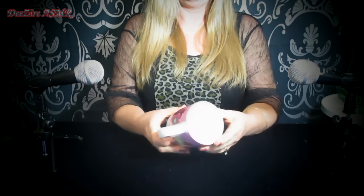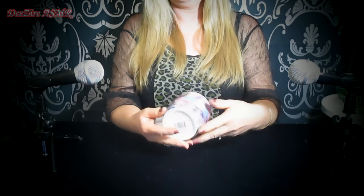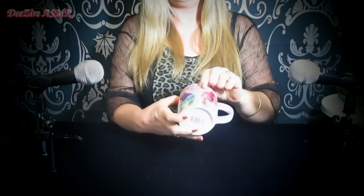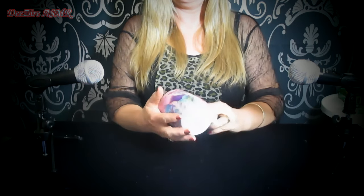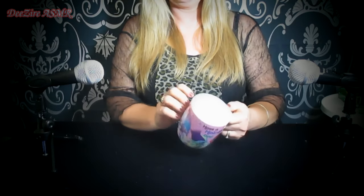Shop, I came across this mug. Have a horrific day, and it has troll dolls all around, and I thought, oh, I would love this. It's about $3, so I got it for myself.